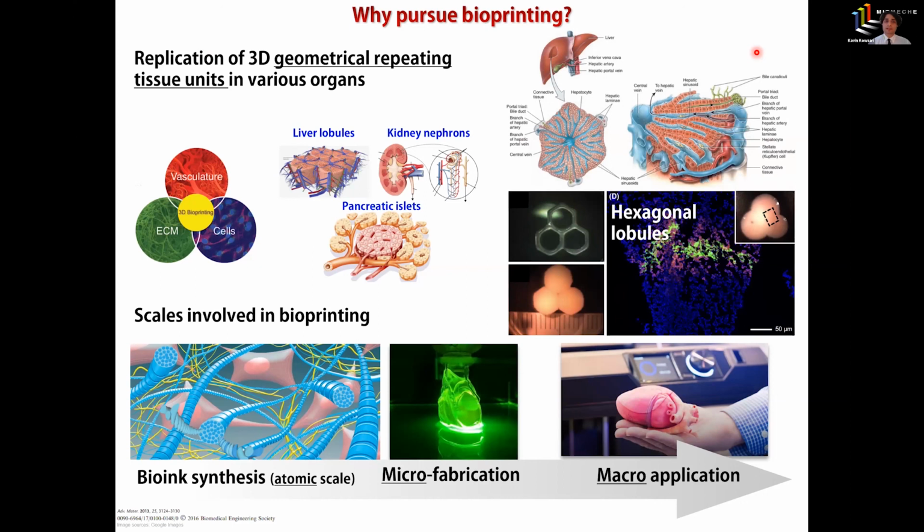So why do we want to pursue bioprinting anyway? Well, bioprinting as a tool allows us to replicate the geometrical repeating tissue units that we find in different organs. For example, we've got the hexagonal liver lobules or the kidney nephrons. And so bioprinting allows us to arrange or pattern different types of cells and extracellular matrix materials in precise locations in 3D space. So it is really an enabling technology. And it involves various scales. We start at the atomic scale, where we can modify the chemical structure of the hydrogels or the backbone of these polymers. And the fabrication typically takes place at the micro scale, and then we will create organs that have macro applications.